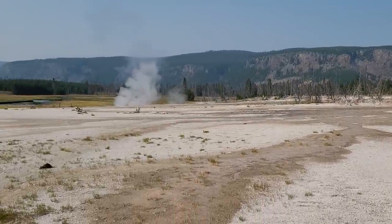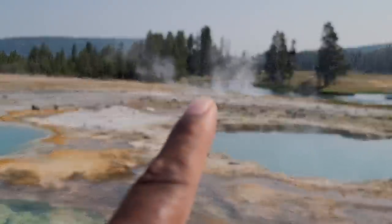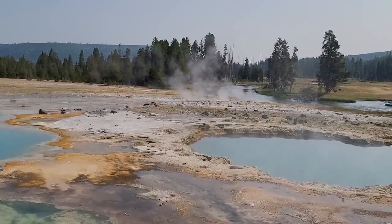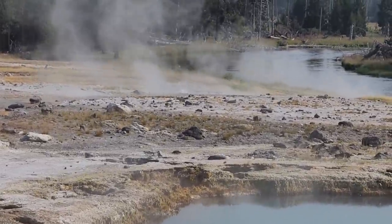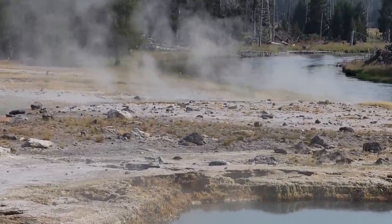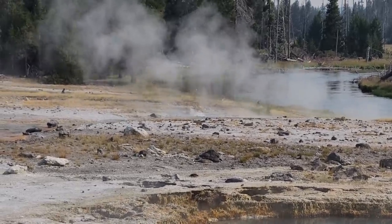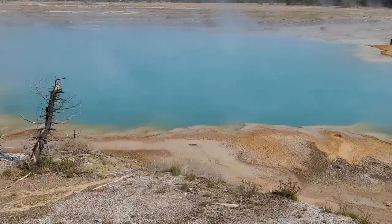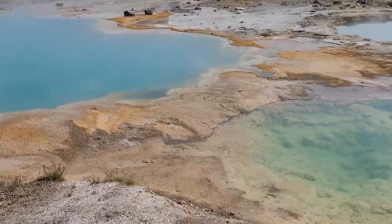Can you see in the distance where we're at out here? That pool bubbling over. Let me see if I can zoom in. You see that? That is hot. This one is called Black Diamond Pool. Here's a different angle of it.